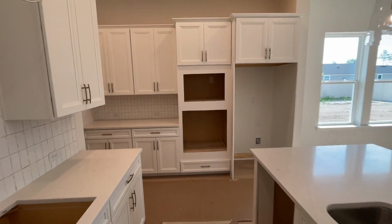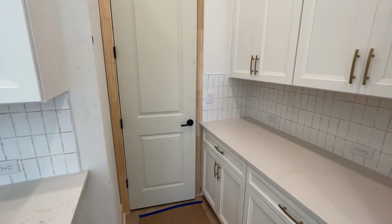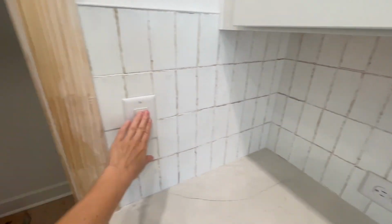Awesome. Yeah, there's tons of storage in here. As you can obviously see, this is truly a behind the scenes tour of this. Carling's about to show you the pantry that's here in the kitchen.